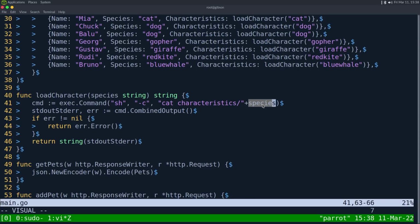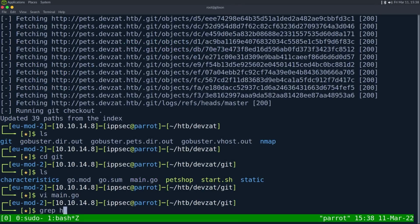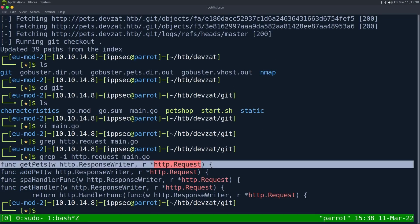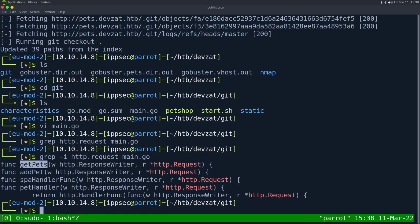Like, I want to know exactly how user input gets here, because normally when I do static code review, I always look for all the areas where there's user input, and from this one function that I'm looking at, I don't know how user input got here. So I'd keep going down, and it looks like whenever I include this http.Request, we have user input in that function. So what I would do is grep http.Request on main.go. It's probably like a capital R. Yeah. And then go through each of the functions that turn up, because this is where we can potentially include things. So I'm going to look at getPets.